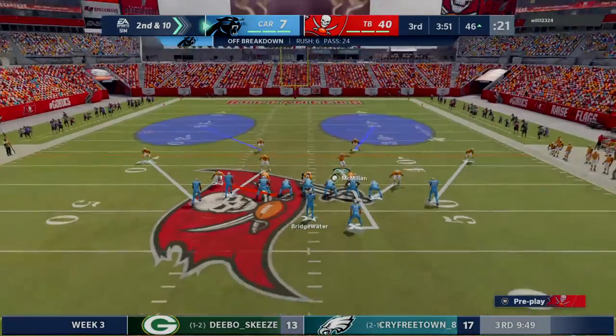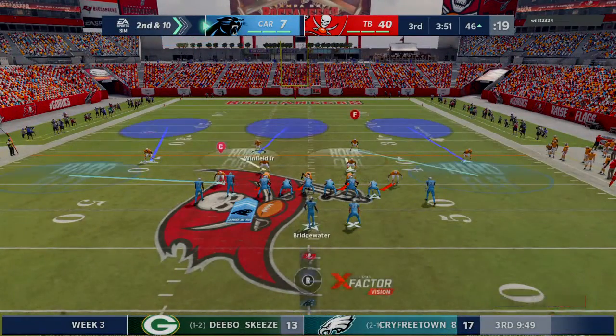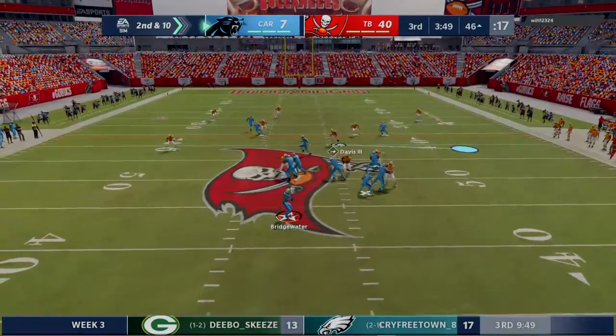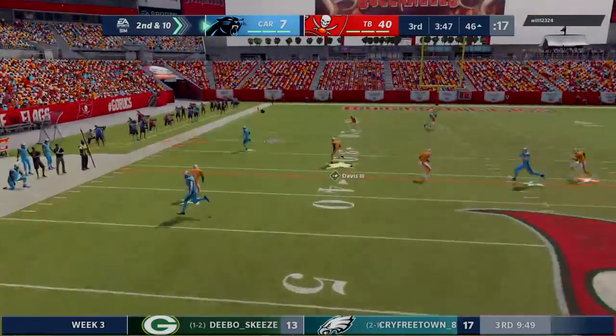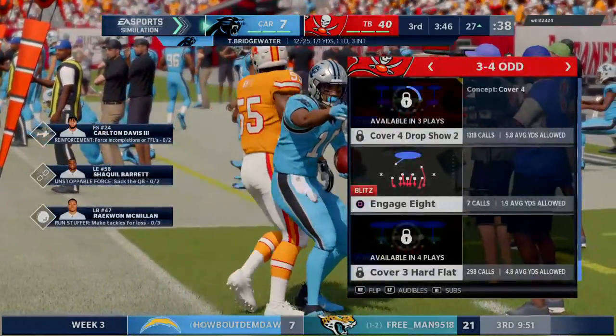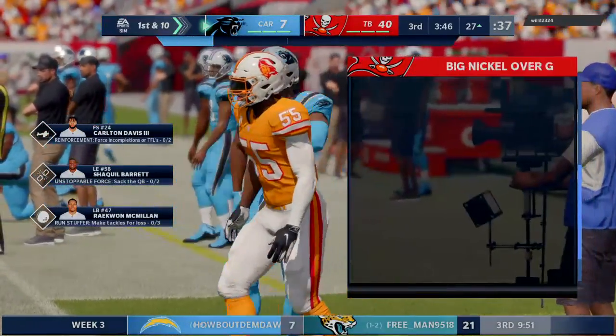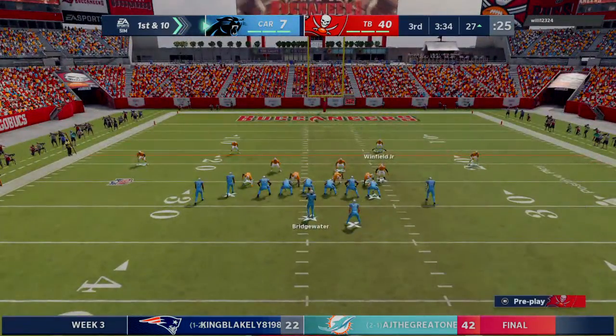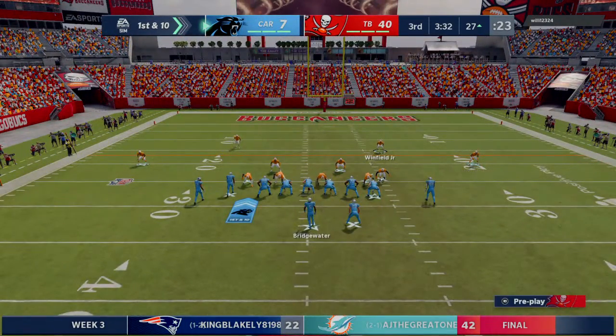The 2nd and 10 now as we roll along in the 3rd quarter from Tampa. From the shotgun, it's Bridgewater. That's going to be caught by Samuel. And he is out of bounds, but not before he's inside the 30. 19 yards to pick up there. Move the chains, Panthers.